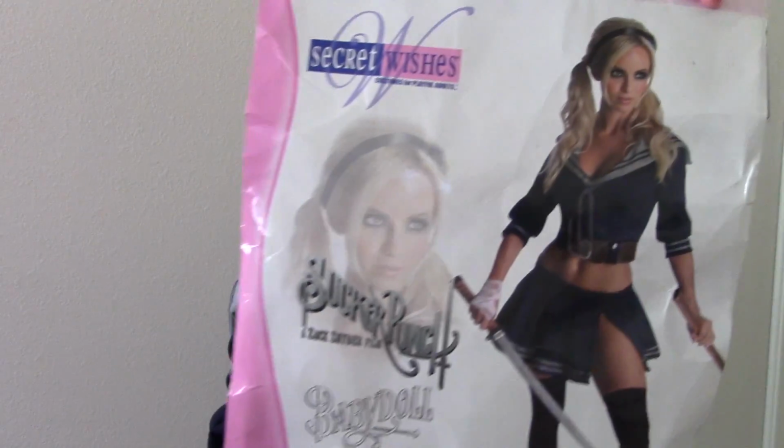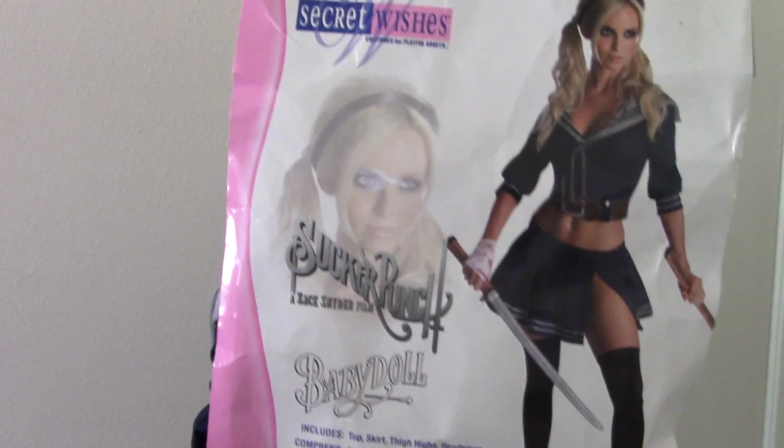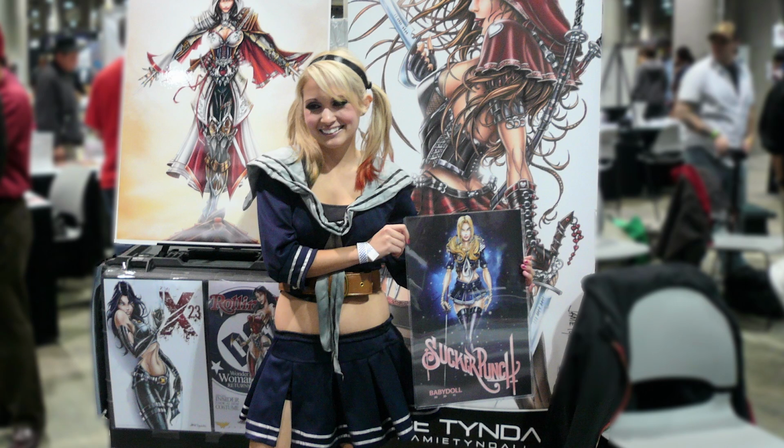Okay, so that's all messed up. Again, there's the model, and then you just saw what it looked like on me. So I'll go ahead and throw up a picture now from 2011. This was Stan Lee's Kamikaze out here in LA. And the costume was not altered at all in this photo. It was just straight out of the package. And this was actually the very first time I did a cosplay.